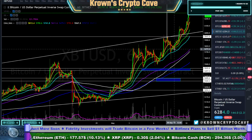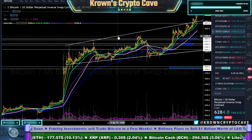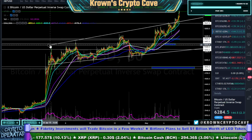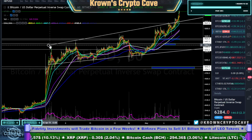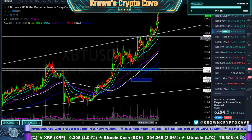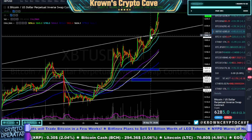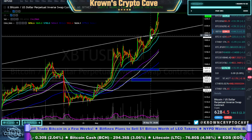But overall, this was another big thing that we were looking at, right? This rising trend line that had been governing all of the highs ever since early April, getting 1, 2, 3, 4, 5, 6, 7 highs along the way. Well, look what happened yesterday. We broke out above it. We saw our first hourly candle close above it. This was when I was recording the video yesterday.